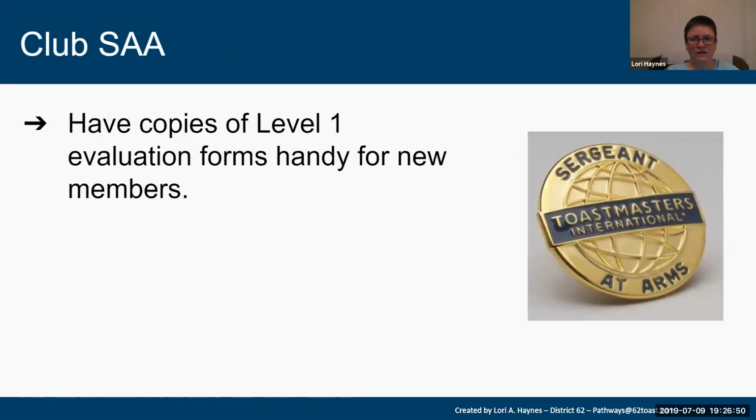Sergeant at Arms, at a lot of clubs, they're having copies of Level 1 evaluation forms available. Some are doing the evaluation forms of all the Level 1 projects because all of those projects are the same in all of the paths. Some are just doing the Icebreaker project. But whatever works for your club.